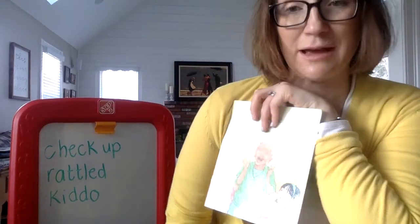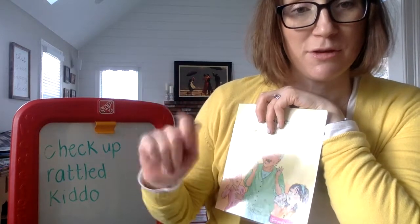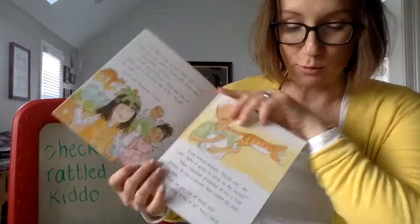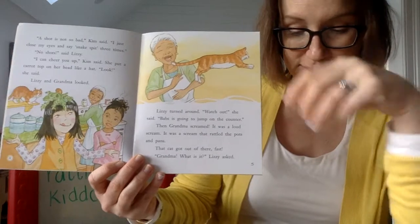If you think about a lot of baby toys, they have a rattle in them so that when the babies shake them and play with them, it makes noise. So imagine that. Grandma screamed so loud that the window shook in her house.